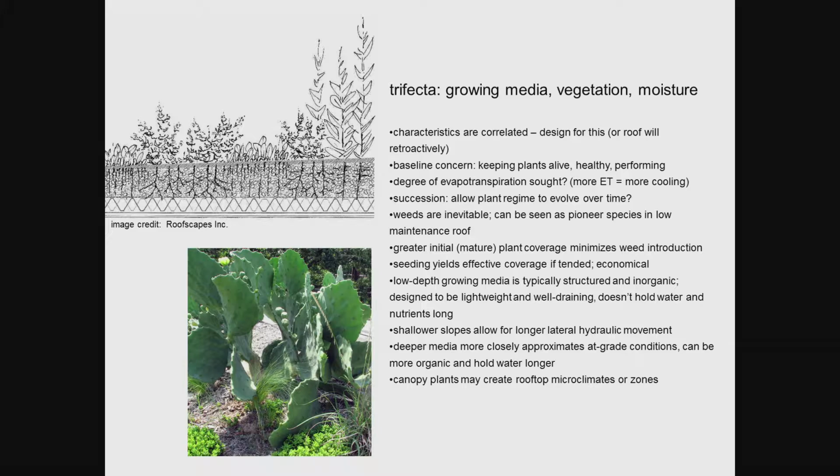So you work from there. If you're going to grow tomatoes, that's not done very much, but if you are, you're looking at a much deeper system and a highly organic, heavier content soil. You're not looking at a very inorganic, shallow growing media, which can take sedum and other things, prickly pear. Those things I just mentioned, prickly pear, sedum, they're not going to have a lot of evapotranspiration, so they're not going to have as much of a cooling effect as some of those other kinds of plants, the non-succulents.